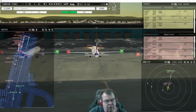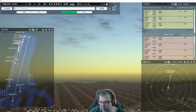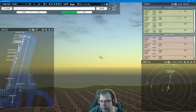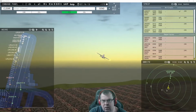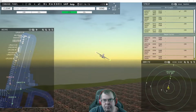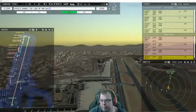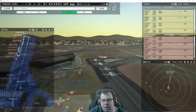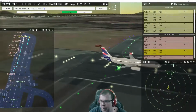Land Peru 2212. Land 2019er, contact departure. Contact departure. Good morning. Land 2019er. Look how busy it is, folks. Ground, land Peru 2165 request pushback. Tower. Land Peru 2031 inbound runway 21 right. Land Peru 2013, runway 21 right, line up and wait. Runway 21 right line up and wait, land Peru 2013. Land Peru 2256, wind is 27 at 3 knots, runway 21 right, cleared for takeoff.